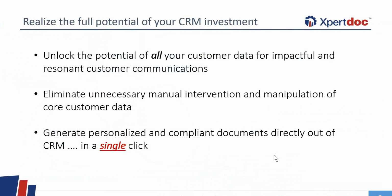So really, with the Xpertdoc connector for Microsoft CRM, what you get is the opportunity to realize the full potential of your CRM investment, unlocking the potential of all your customer data for impactful, resonant customer communications, eliminating all the unnecessary manual intervention and manipulation of core customer data that you need to do if you were to do a mail merge, or maybe go from CRM to Excel and then do a mail merge from Excel. You can generate those personalized and compliant documents directly out of CRM in a single click, which in my opinion always beats 23 clicks.